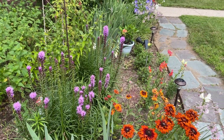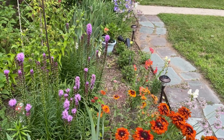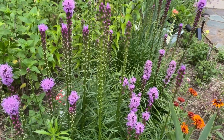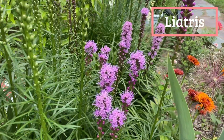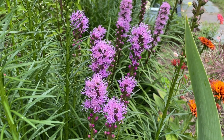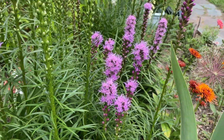Here's what's going on in the beginning of July in my garden. It's really starting to pop up with blooms now. This is the liatris, or I believe it's called gay feather, and this is just starting to bloom. This is a really great pollinator plant. This will be crawling with bees as it gets further along in the bloom.